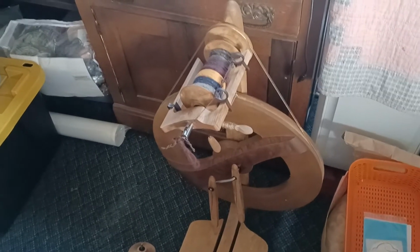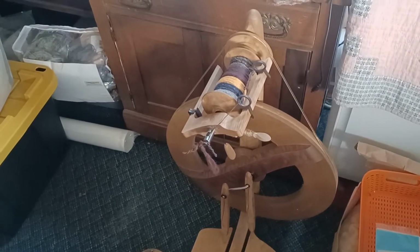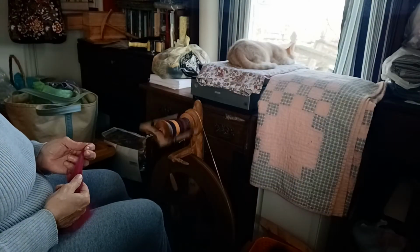Okay, I've got about 2 more rolags to make. Then I'm going to finish that off. Then I'm going to take it off of the wheel onto an Andean bracelet. I'll show you what that looks like a little bit.